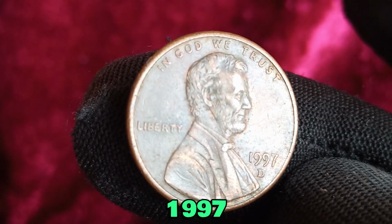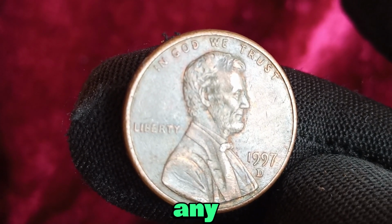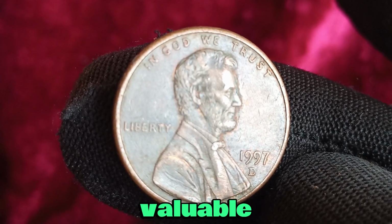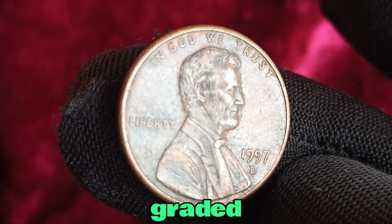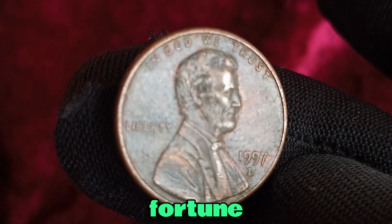If you've got a 1997 D Lincoln penny or any other coin that you think could be valuable, don't let it sit around unnoticed. Do your research, get it graded, and you might just have a hidden fortune on your hands.